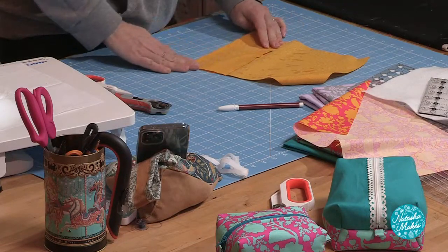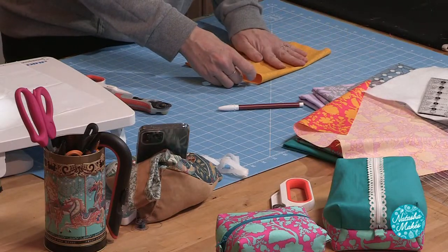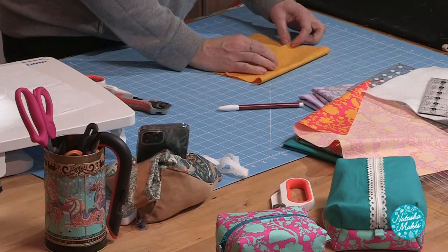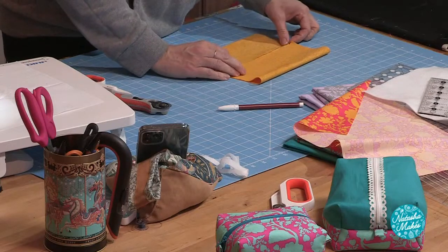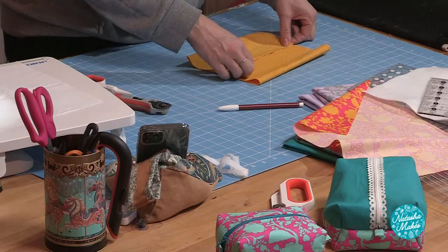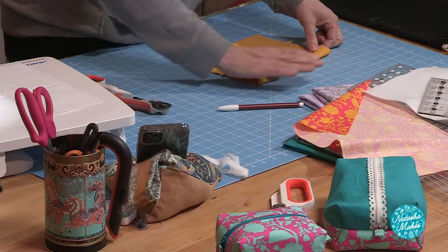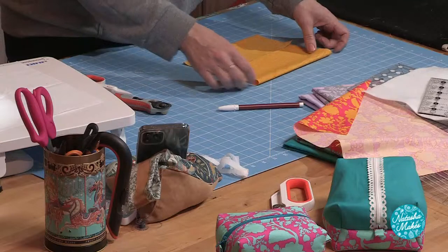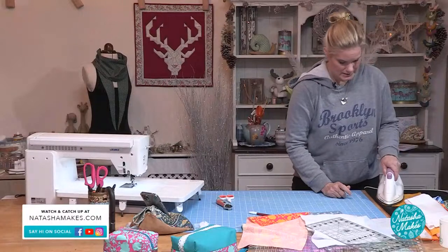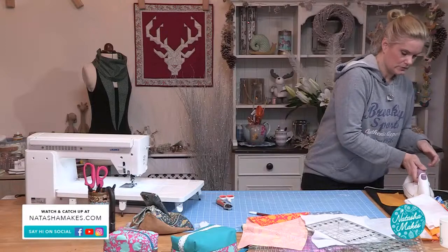So I'm going to fold into the middle, fold into the middle, and then press. So you are going to create your own pattern. That's what we're doing here, which I prefer to do. So into the middle, I would press. It just means that everything is going to stay where you need it to stay. If you want to best press, then do.